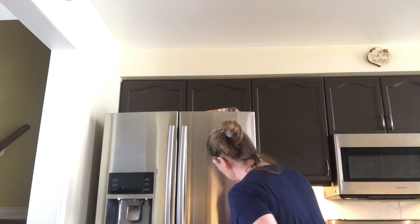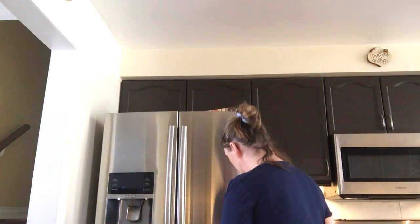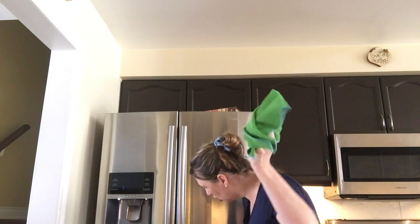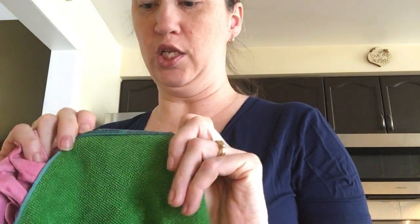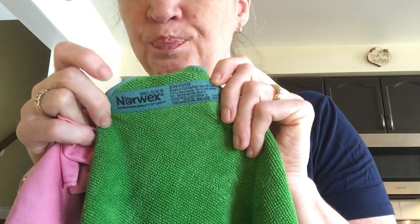window cloth. And I'm just realizing the rest of my fridge needs a good washing too, which is what ends up happening. So what I use these for is I'll use them on all my surfaces. So this is our all-purpose cloth. It's called the Enviro cloth. You can tell which one it is. So if you purchase one, or you already have one in your house, you can just check on the cloth, which one do I have? So you can see right there, Enviro. And it says BacLock, so that means it has our antibacterial agent in it.